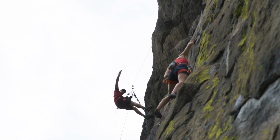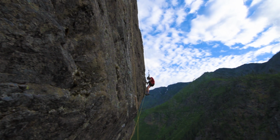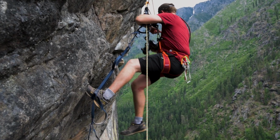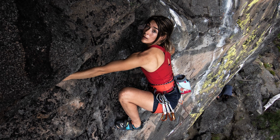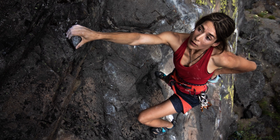I really stayed wide most of the time and allowed the scenery around the character to fill the frame. I did zoom to try to capture some of the facial expressions. Rock climbers obviously put a lot of concentration and energy into climbing, which brings out some really interesting expressions in their face.